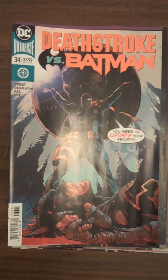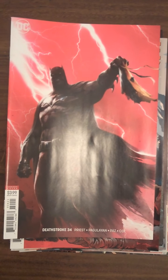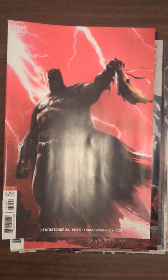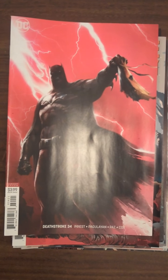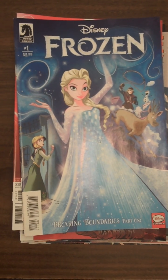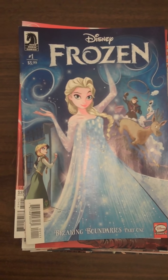And then, as we do, here is the issue 34 Deathstroke variant cover with Batman holding the mask in his hand. That's also in our top 5 covers of the week. One that was close to the top 5 but didn't quite get there was Dark Horse's Disney Frozen number 1. And that's a new run of theirs called Breaking Boundaries. So that looks very, very interesting.